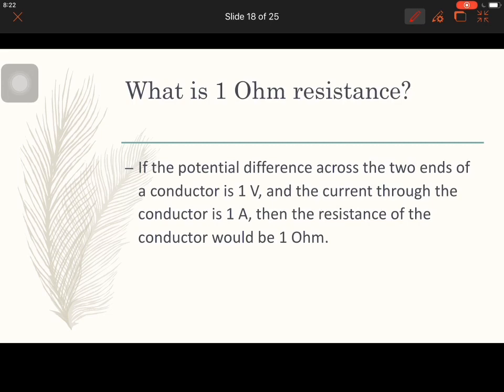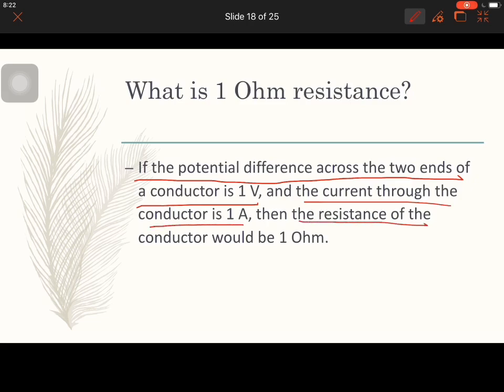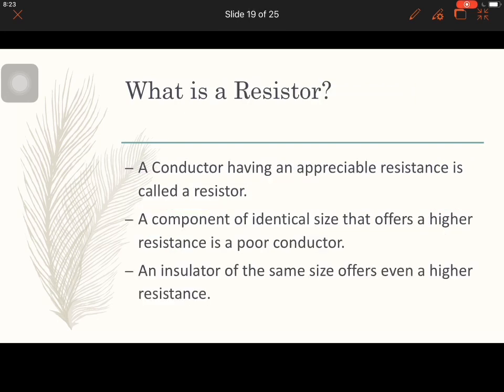If the potential difference across the two ends of a conductor is 1 volt and the current through the conductor is 1 ampere, then the resistance of the conductor would be 1 ohm. Now, which electrical component offers a resistance? A conductor having an appreciable resistance is called a resistor.